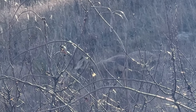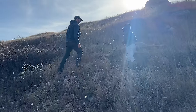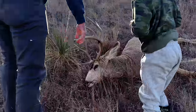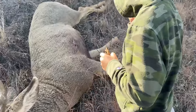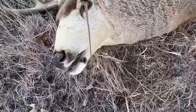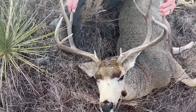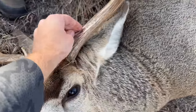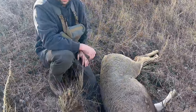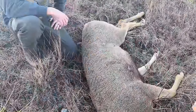There he is. Big boy's down. What's that? Five by five, it's a 5x5. What are you shooting? No heart. What do you think, Porter? Pretty cool looking deer, huh? Yeah. What happened to his side? Probably got poked. Looks like he's been biting or rubbing. What do you think? Not bad. Not bad. Good Nebraska deer. Good Nebraska mule deer.